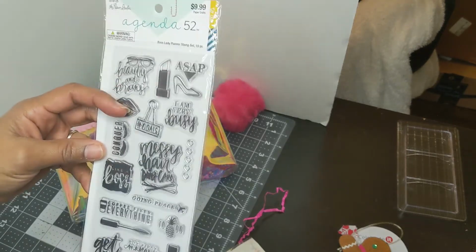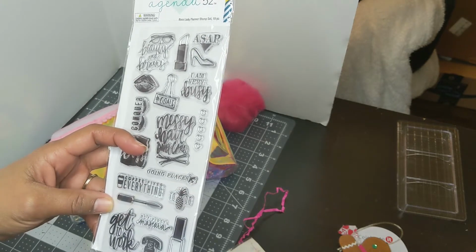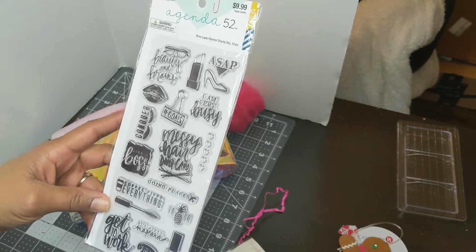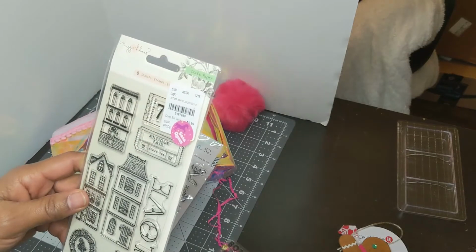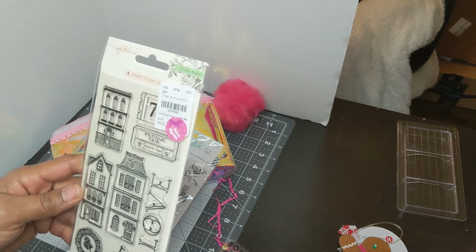These are like planner stamps. Messy hair, don't care. Coffee fixes everything. Get to work. But first, mascara. Call, nail polish, mascara, some other little things like a boss. I love that. And this one is Maggie Holmes crepe paper.